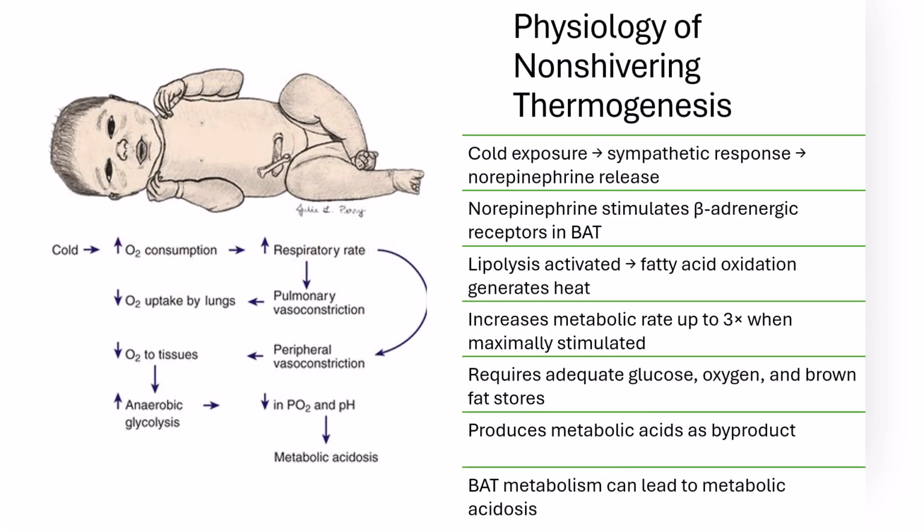Let's break down exactly how non-shivering thermogenesis works, because this is tested often. When a baby gets cold, temperature receptors send signals that increase sympathetic output from the central nervous system. This results in norepinephrine release. Remember this neurotransmitter? It's important. Norepinephrine stimulates beta-adrenergic receptors in brown fat, which increases cyclic AMP production and activates lipolysis. This process can increase metabolic rate up to 3-fold when maximally stimulated. It requires adequate glucose, oxygen, and brown fat stores.